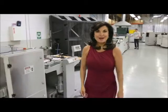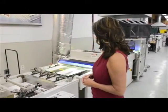Here we are at the UV coder machine. It's going to give my card that glossy finish, smooth feel, and the top quality look that we love in a greeting card. Now the cards are running down the assembly line. They're going through some ultraviolet rays and they're automatically drying. I'm going to wait for my card on this end so that I can show it to you. And there it is.